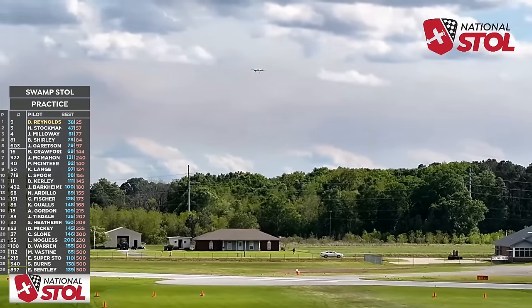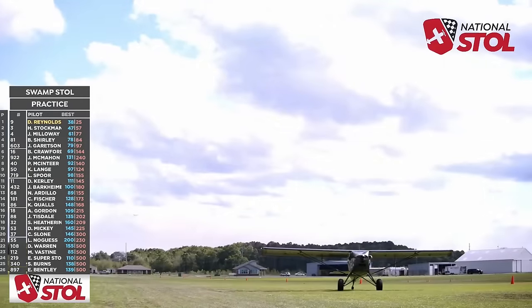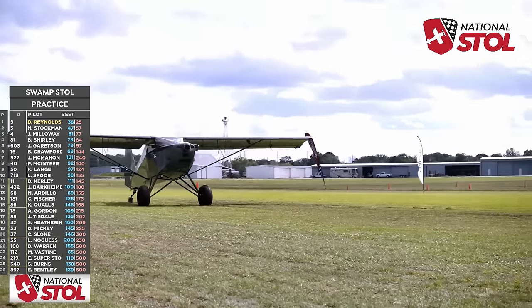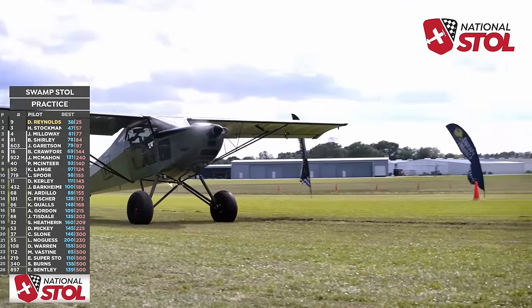This is actually one of my favorite airports because we're able to have such a large safety area between these pilots competing and the crowd itself. There's a nice viewing area. Folks sitting over there underneath the National STOL tent. The smart ones who are avoiding the shade, I see you. Well done. And by avoiding the shade, I mean avoiding the sun.